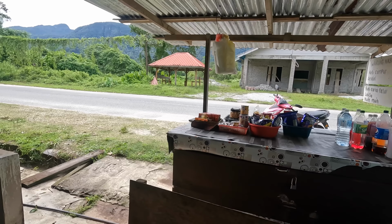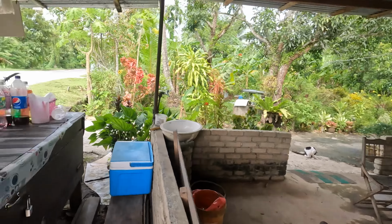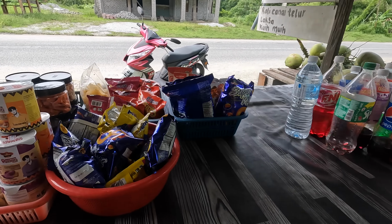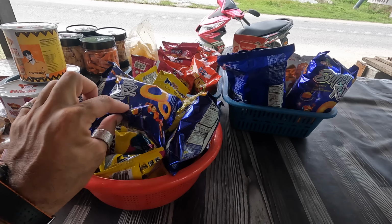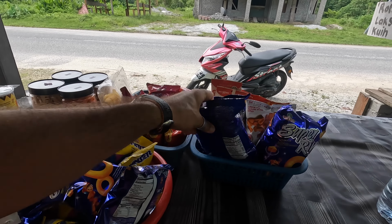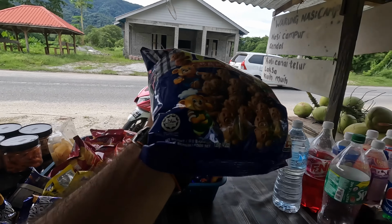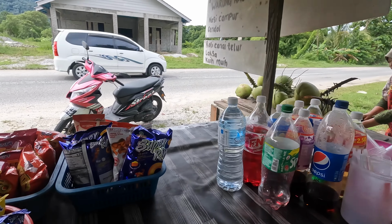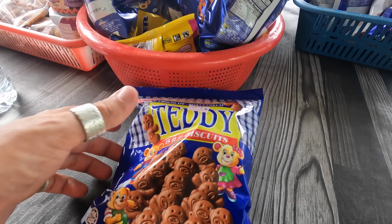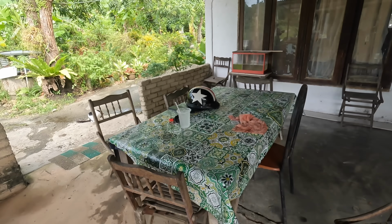Do you have water? I can buy water. One water. Yeah, okay. I want to take one water and maybe one snack. Let's see what we have here. Potato chips. Oh, that looks good. Teddy chocolate. I like chocolate. So we're probably going to get this chocolate as a dessert, and then this water as well, and also pay for the coconut.